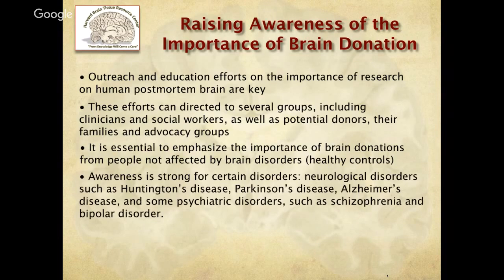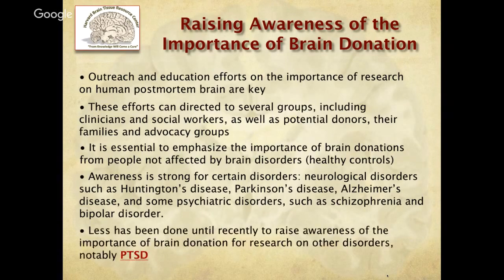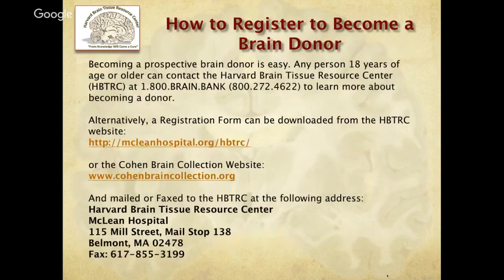It is also important to emphasize that awareness of the importance of brain donation is strong for certain disorders, such as neurological disorders like Huntington's, Parkinson's and Alzheimer's, as well as some psychiatric disorders. However, less has been done until recently to raise awareness of the importance of brain donation for other disorders and PTSD in particular. So much of our efforts at the moment are dedicated to addressing this particular issue.